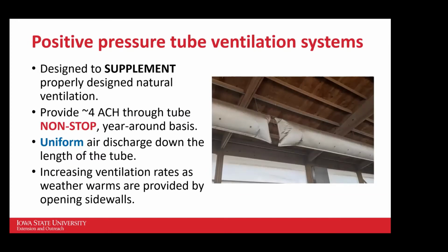So a lot of people have gone to positive pressure tube ventilation systems. These can work in lots of different facilities. They're pretty flexible on the design, but they do need to be properly designed for each facility. You can't just buy a cookie cutter one off the shelf. You're probably not going to be happy with it. It has to be designed to target that airflow at the proper speed and proper location. These are typically designed for wintertime ventilation, about 4 air changes per hour for that building is how we design these. And generally we recommend running those year round, and they should give you uniform air discharge down the full length of that tube if they're properly designed.